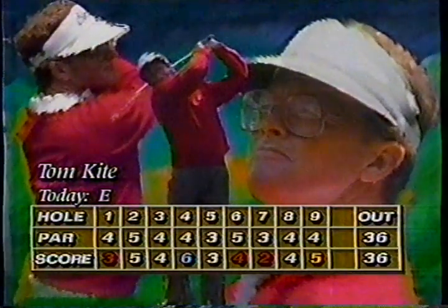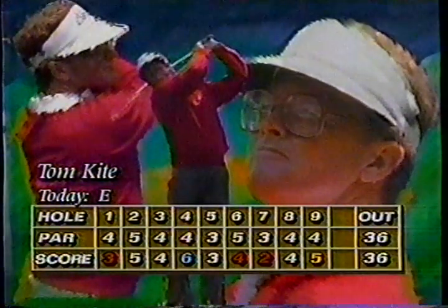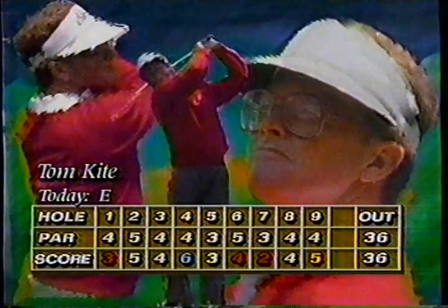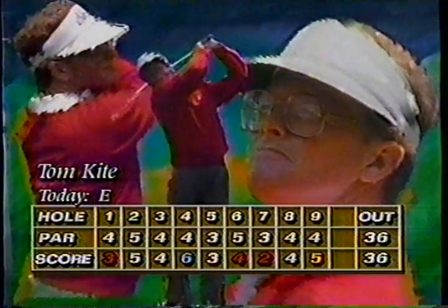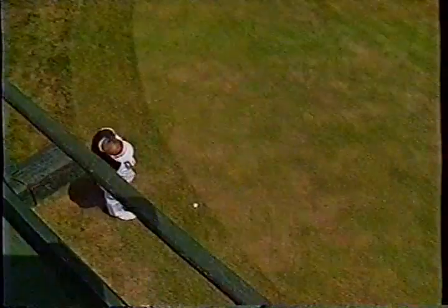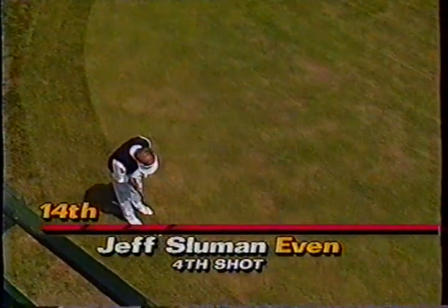And here at Pebble Beach, it is Tom Kite trying to win his first major championship. On the course as a competitor, he's earned more money than anybody else. That's earnings in tournaments where he has finished. He's the only golfer left under par, but Jeff Sluman, whom you're watching from above here, is at even par.